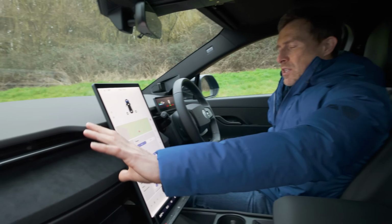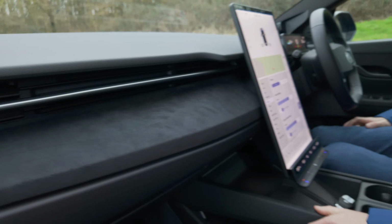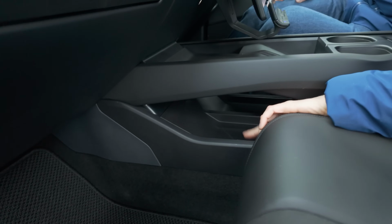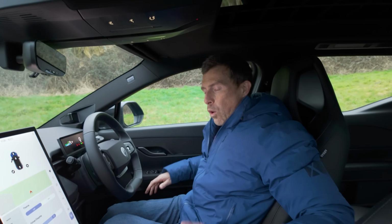So I quite like the general design of the dash. Got squidgy materials here, soft materials here, still squidgy down there, but things get a bit more brittle down here. And the edging on this is not great. Soft materials here on the dash, and generally I quite like it.